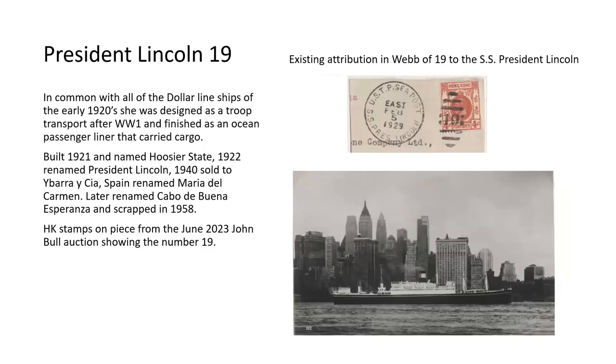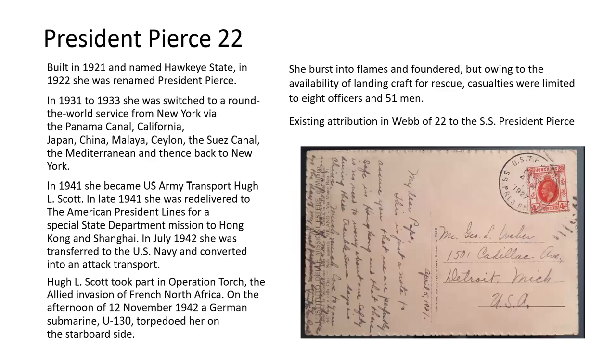Another one in the same lot in John Bull in June was 19. This Webb had already attributed to the SS President Lincoln. There's a picture here of her as a liner. I don't know if that's Seattle or New York. Again, this ship was sold to the Spanish and survived until 1958.